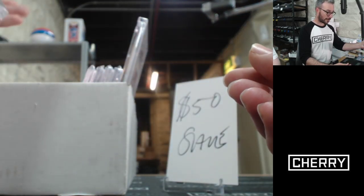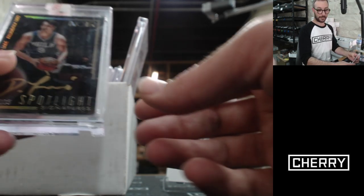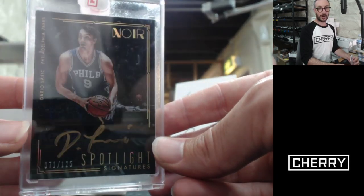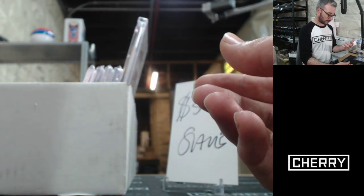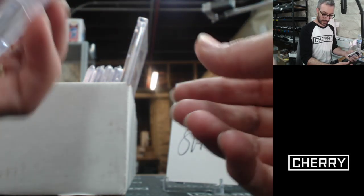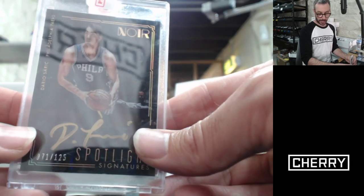Go for the set. Who's that kid? Kid, yeah. And Tim got him. Tim Boss. Spotlight signature, Dario Saric. Rookie, I think. Saric? 16, 17. Yeah, rookie.